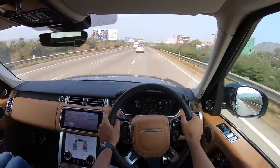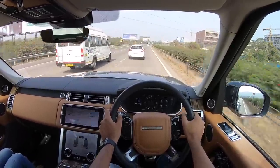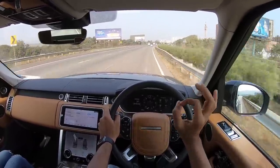The motor is also very refined. You can barely feel it's a diesel. Actually, you cannot feel it's a diesel at all. That's the level of refinement on offer in this Range Rover. Everything feels so smooth, calm, and perfected.